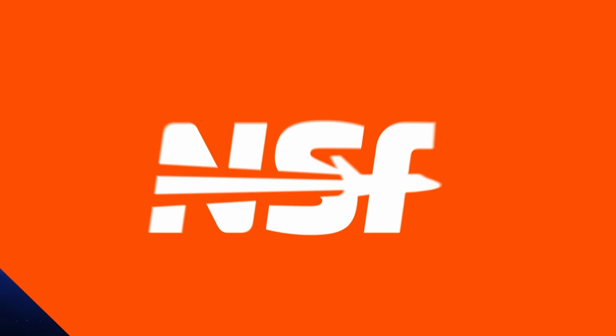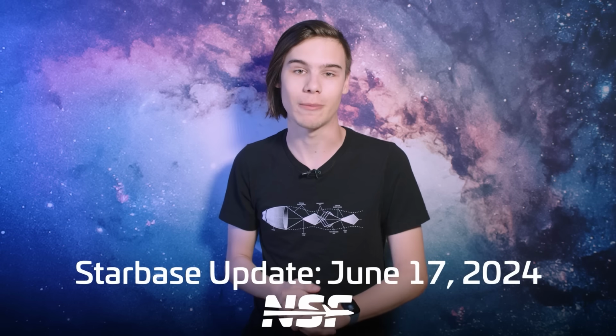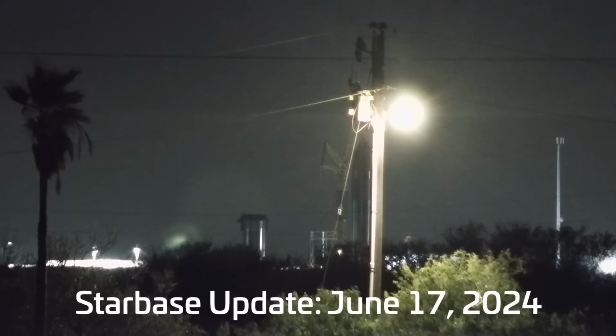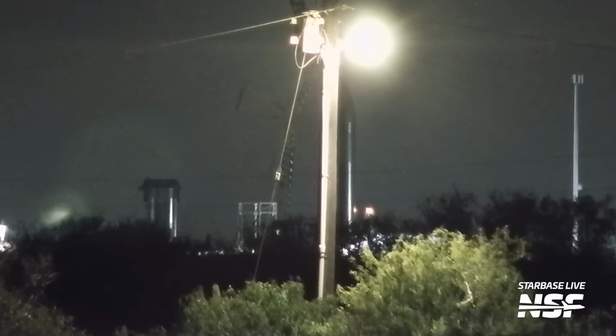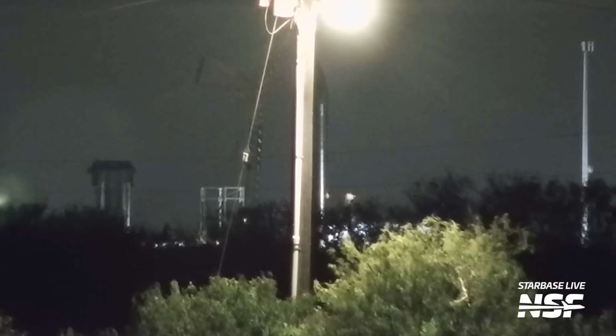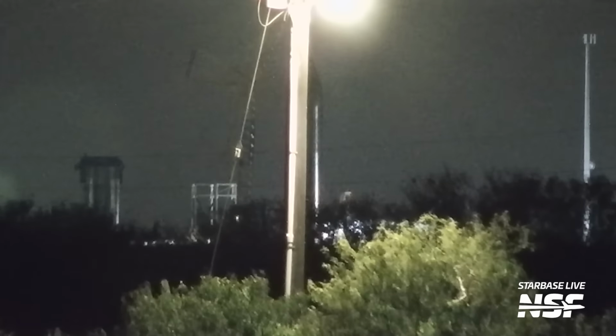Let's start off with Massies, which is our first location on our trip down Highway 4 to Starbase. This trip was in fact taken by Ship 26, which had been at the Massies Outpost for a few weeks and underwent a static fire test on the newly built static fire test stand.